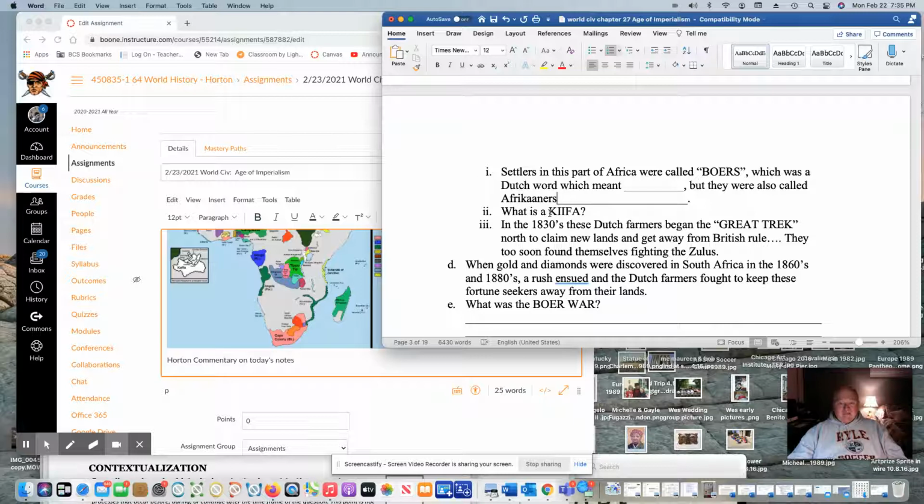Ah, yes, this word here, kiffa. Mr. Horton taught you a dirty word. Kiffa is a generic term, a racial slur. It is the equivalent to the N word in the United States. It's what Europeans called Africans. And since the Europeans had bigger guns, they got away with it.